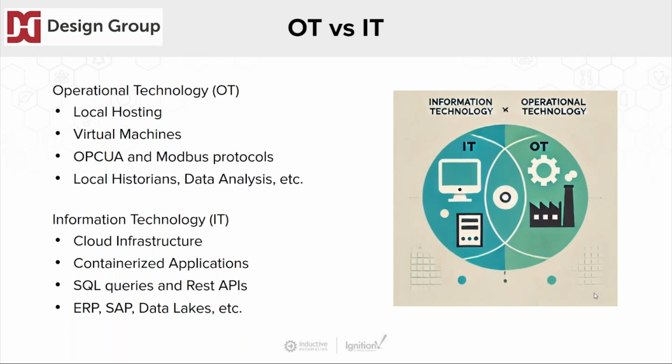So you look 5-10 years ago even at a pretty well designed manufacturing site, and everything's locally hosted. You have virtual machines. You're using OPC UA, Modbus protocols to talk with all of your PLCs. You have local historians. You're doing some kind of on-site analysis work. So that's the well-run plant of yesteryear potentially.